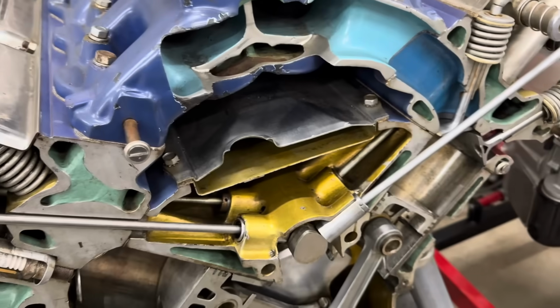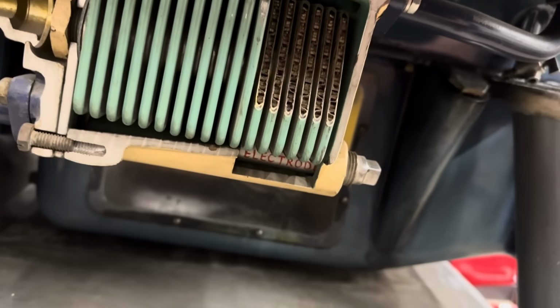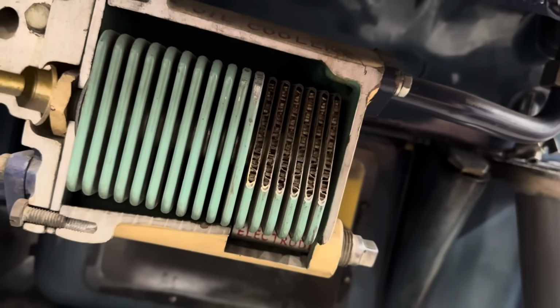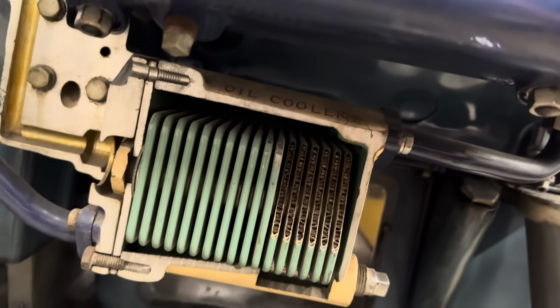The numbers on an early Hemi, you're probably saying to yourself, just look at the casting numbers. Well, unfortunately, they put it on the front on these, so this doesn't have it because it's cut away. Get it? Cut away. Yep. I don't know what that is. Is that a heat exchanger? I think that's a heat exchanger. Or is that for oil?